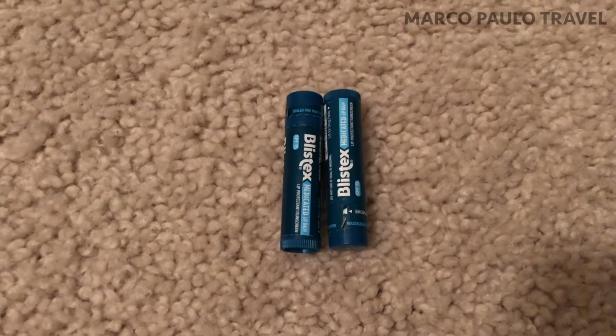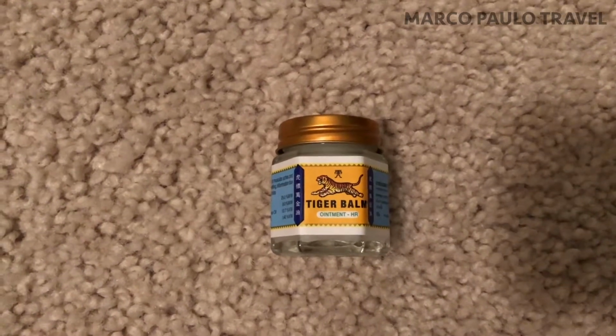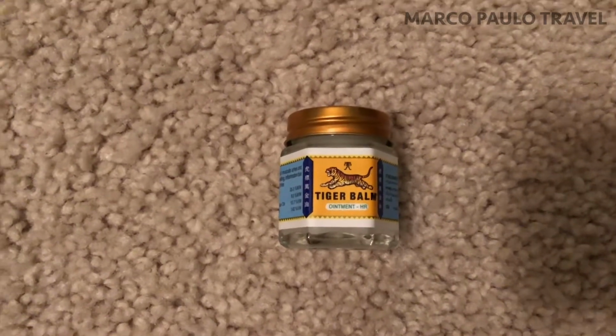Blistex, gotta keep the lips in tip-top shape. This Tiger Balm is awesome. A friend put me onto this. You put it under your nose and it's very relieving, almost like a menthol kind of flavor, very relaxing.